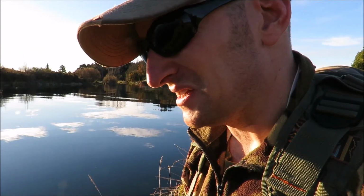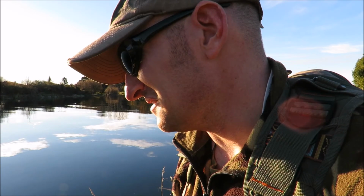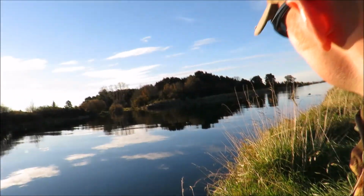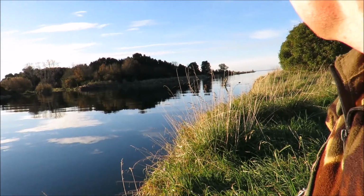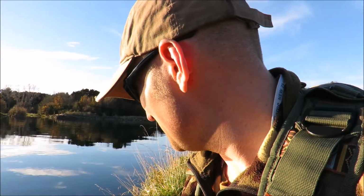Didn't catch any whitebait, and didn't catch any trout that day either. But the tide's still coming in, so there's a pretty good chance there'd be something floating around in here. Maybe even a bloody kahawai or something like that. So we'll keep persevering. Sooner or later something will happen, and we'll either catch fish or we'll go home empty-handed. Either way, it's a bloody nice evening.